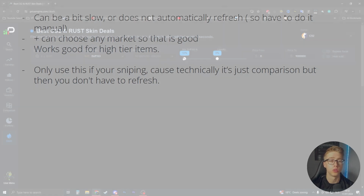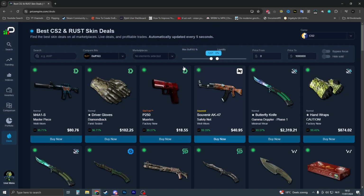And the last feature is the deals page, and this is why I initially bought this thing, because I was interested in how good this deals page is. What I'll do is I'll put up some footage of me using the deals thing, and I'm going to talk about what I think of it.